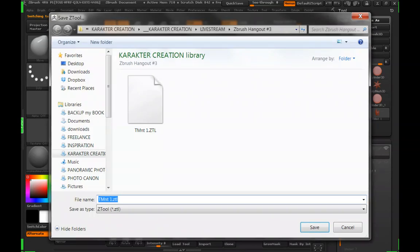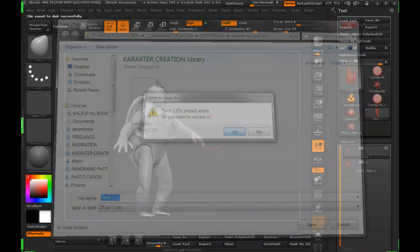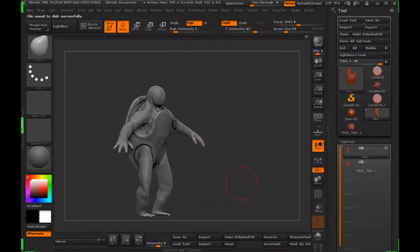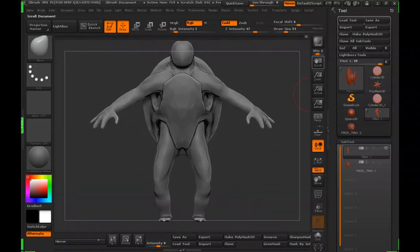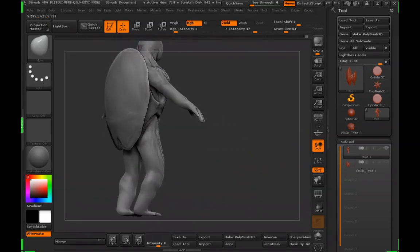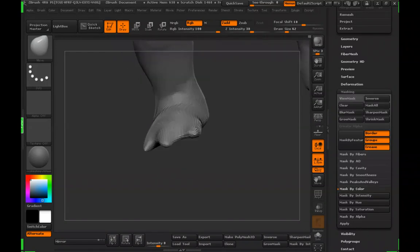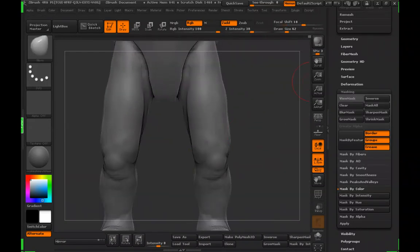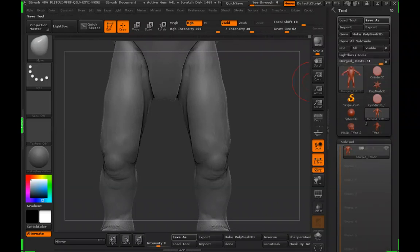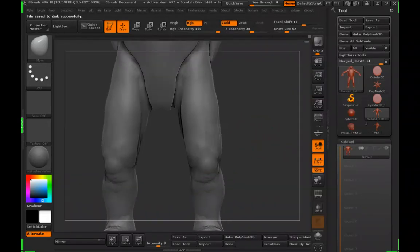Let's save this. Oh, I should have saved it as another file. Oh, good. It didn't crash, so it's good. Okay, I need to save this because we wouldn't be too happy if ZBrush crashed all of a sudden. There we go.